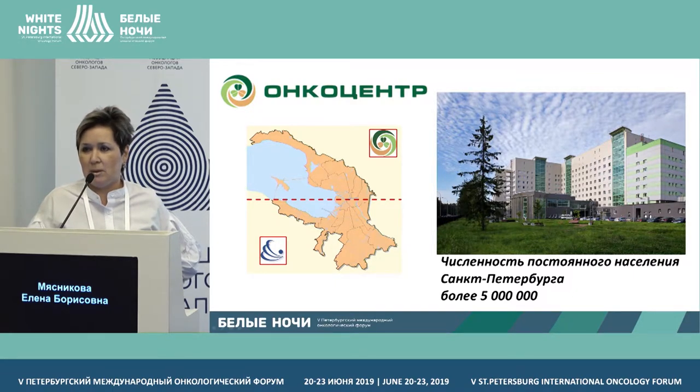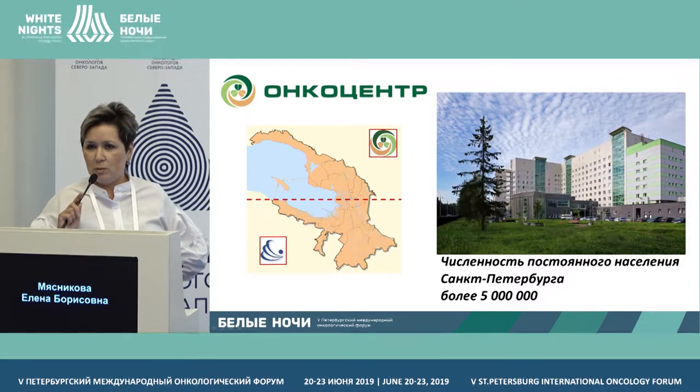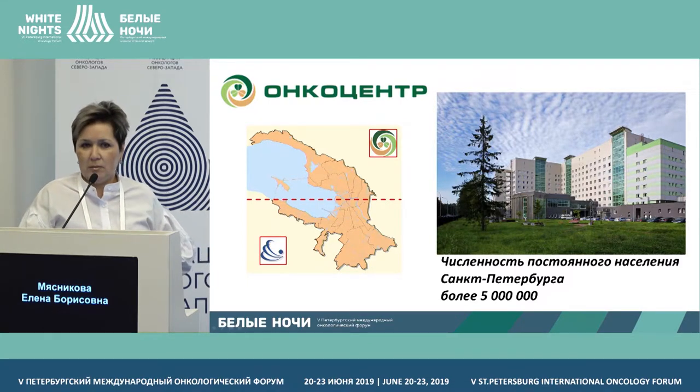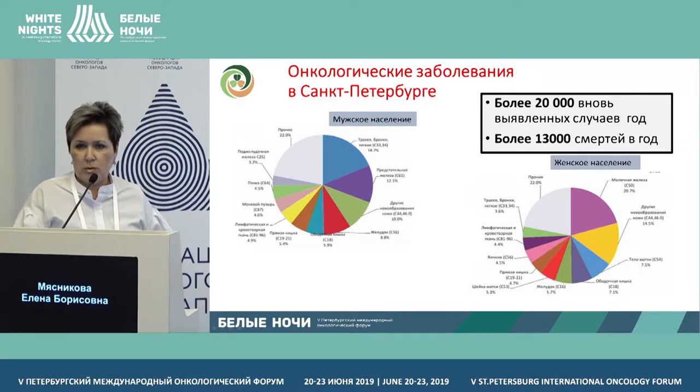It's a research center that is situated in a very picturesque place of St. Petersburg, and we've got an absolutely marvelous institution near us. It's a research institution named after Petrov. Our institution is quite a young institution. It appeared in 2011, but nevertheless, it serves almost half of all the citizens of St. Petersburg. It's about 2.5 million people.